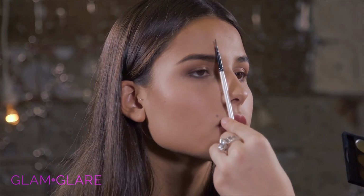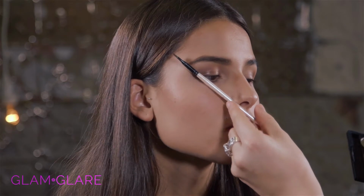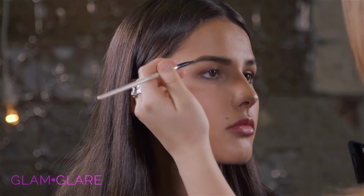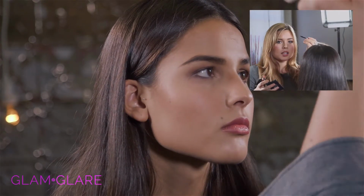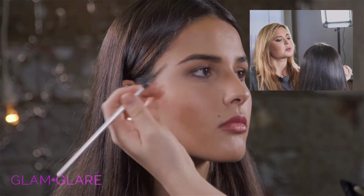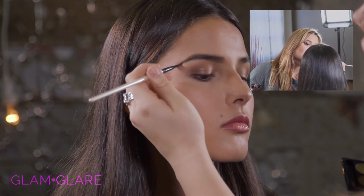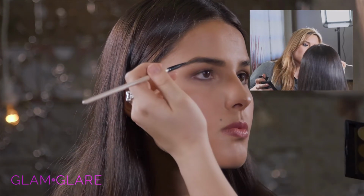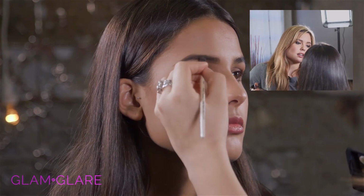Then we're just going to see where the brow ends, go straight through the end of the eye, follow it up, and we'll see that we just need to extend the tail a little bit more. And if you bring the tail down too much, it's going to bring the eye down, so we want to keep it at a good steady angle so we can keep the brows really nice, but also the face still stays lifted.